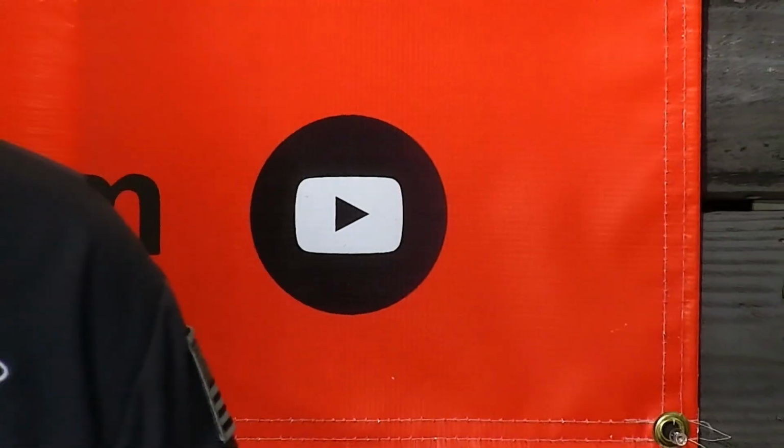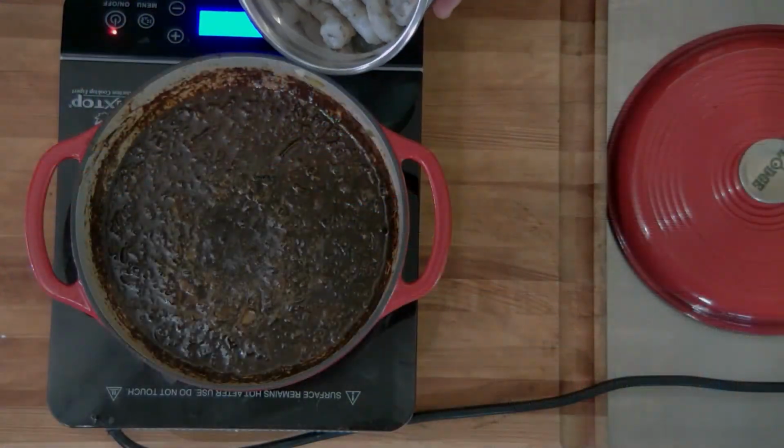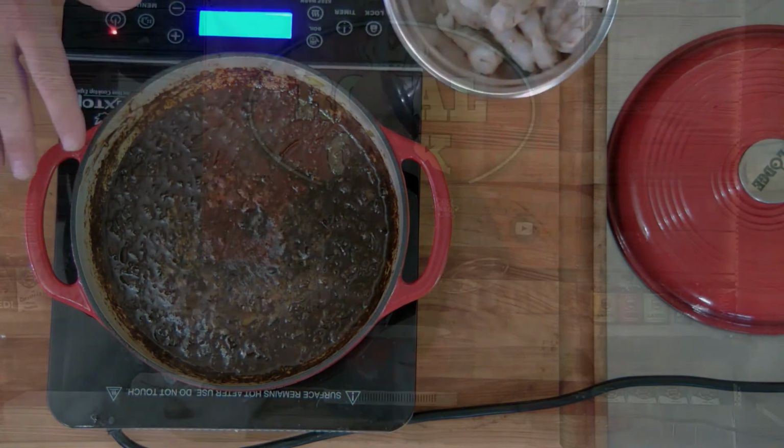All right, folks, this has been cooking now for about an hour. It's reduced down, it's thickened up nicely, coats the back of a spoon. This is the final step before the final step of eating, that is we go ahead and put the shrimp into this and let them finish off in there nice and slow.